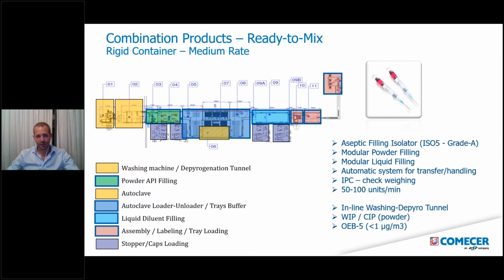At the end of the filling procedures, two different modules perform the assembly of the pre-filled syringes with the needles and the plungers, and labeling and final tray loading. The line is endowed with inline check weighing, wash in place and clean in place with containment performances for the powder part.